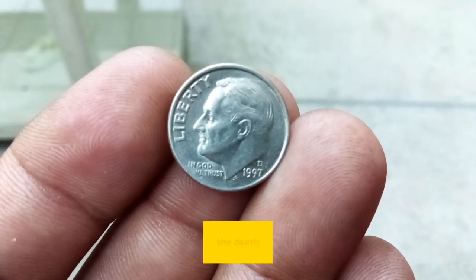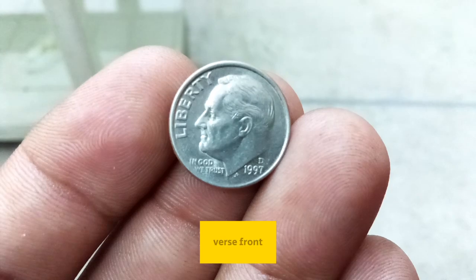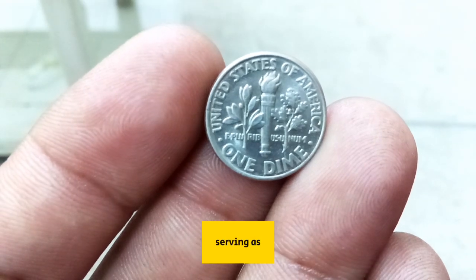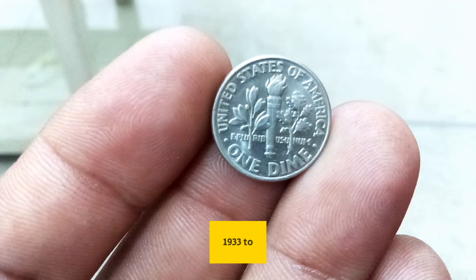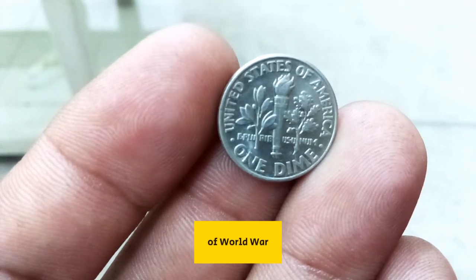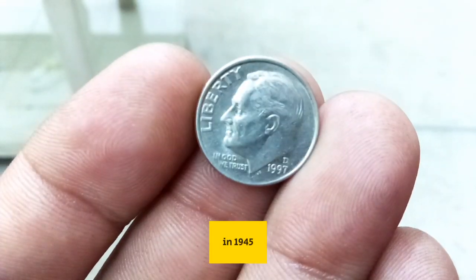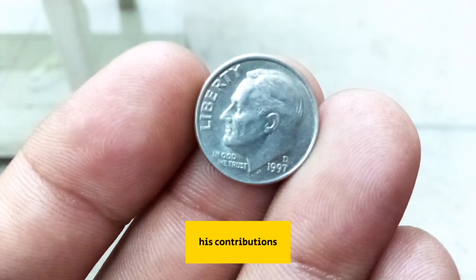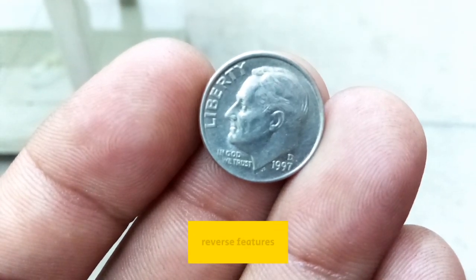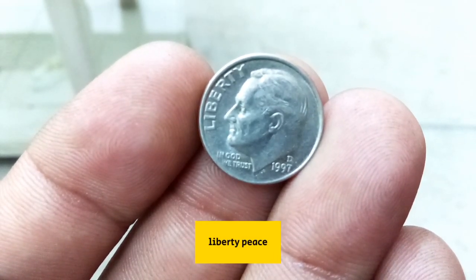The design was introduced in 1946, following the death of President Franklin D. Roosevelt, who is depicted on the obverse front of the coin. Roosevelt was a key figure in American history, serving as the 32nd president from 1933 to 1945, and guiding the country through the Great Depression and much of World War II. The design was chosen shortly after Roosevelt's death in 1945 to honor his contributions, especially his leadership in the establishment of Social Security. The dime's reverse features a torch, olive branch, and oak branch, symbols of liberty, peace, and strength.